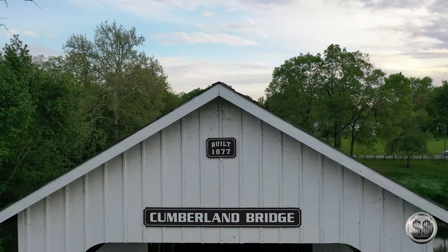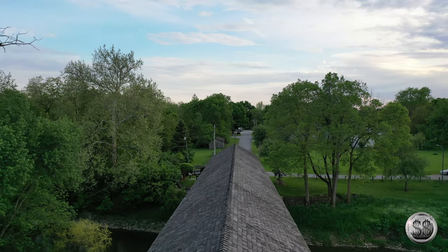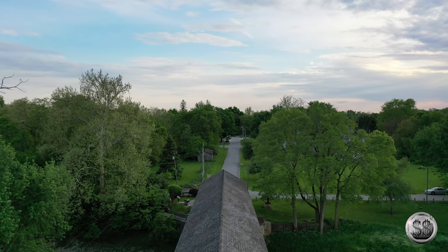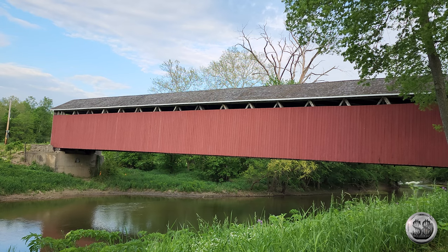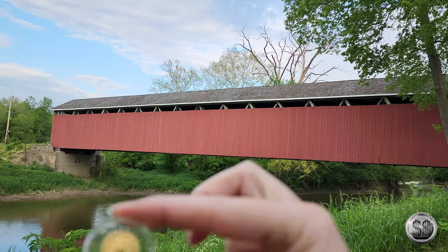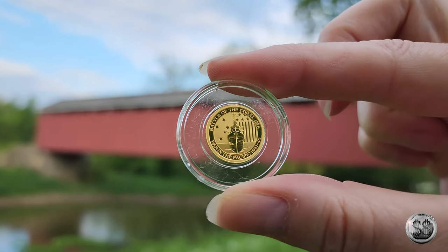And Winning Image Photography. Well, usually I'd say welcome to another state park video, but this time we're revisiting a covered bridge that we visited in March of 2021. We showed a 10-ounce silver Valiant. That's the one with King George slaying the dragon. And this time, we decided to bring some gold. What do we got here, Winning?